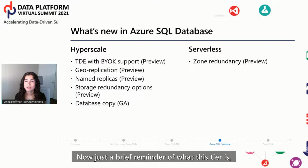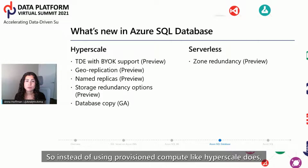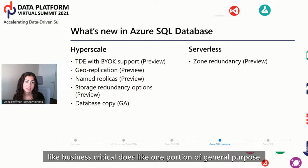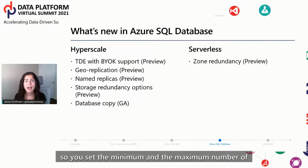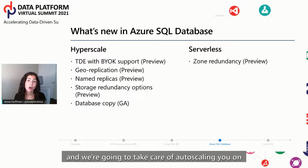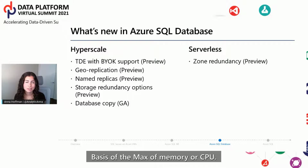Now, just a brief reminder of what this tier is. This is a tier that allows you to set the minimum and the maximum vCores. So instead of using provisioned compute like Hyperscale does, like Business Critical does, like one portion of General Purpose does, you can choose to use serverless compute. So you set the minimum and the maximum number of vCores, and we're going to take care of auto scaling you on a per second basis of the max of memory or CPU, whatever's higher when you need it.